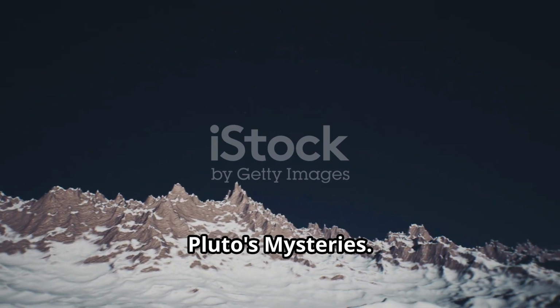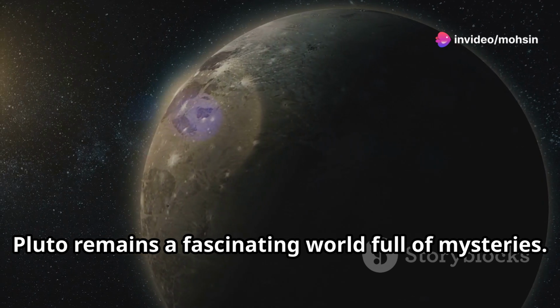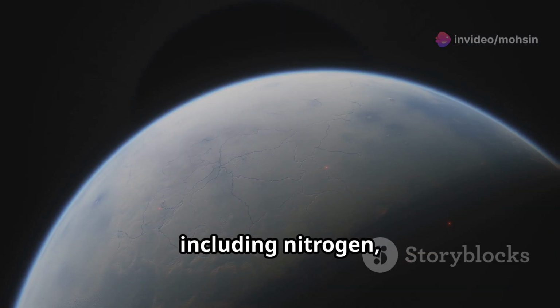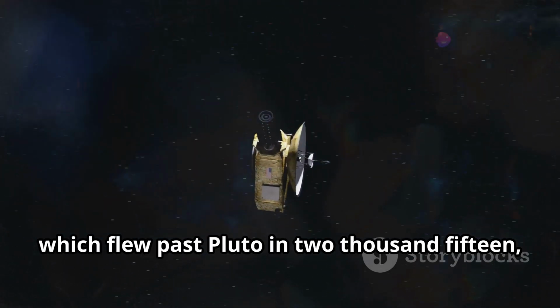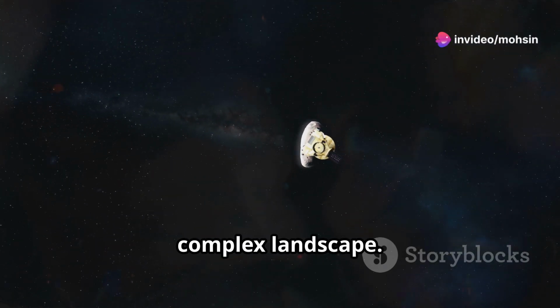Section 5. Icy World, Unveiling Pluto's Mysteries. Despite its reclassification, Pluto remains a fascinating world full of mysteries. Its surface is covered in various ices, including nitrogen, methane, and carbon monoxide. Images from NASA's New Horizons spacecraft, which flew past Pluto in 2015, revealed a surprisingly diverse and complex landscape.